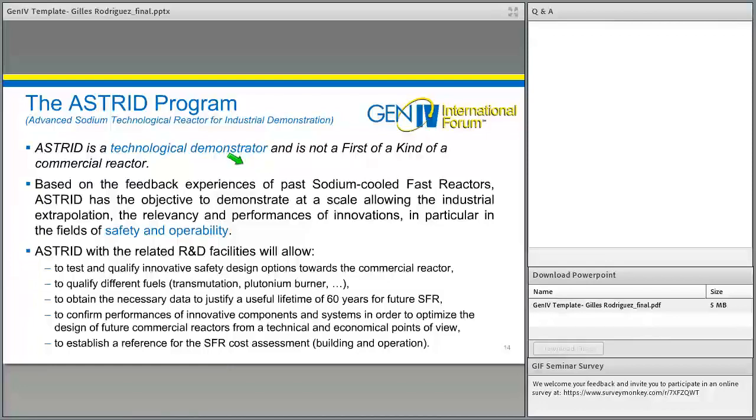And we have also a big connection with the R&D facility to test and qualify innovative safety design, to qualify different fuels, so we can change the core by time or maybe make some experimental fuel assembly, to obtain the necessary data to justify the useful lifetime of 60 years for future sodium fast reactors. So just to demonstrate that stainless steel in major parts can fulfill the 60 years lifetime in contact with hot and metallic sodium, liquid sodium, and to confirm performance of innovative components and to establish a reference for sodium fast reactor cost assessment for the building and operation, not only for the cost investment, but also with the planning and the price for operating the reactor.